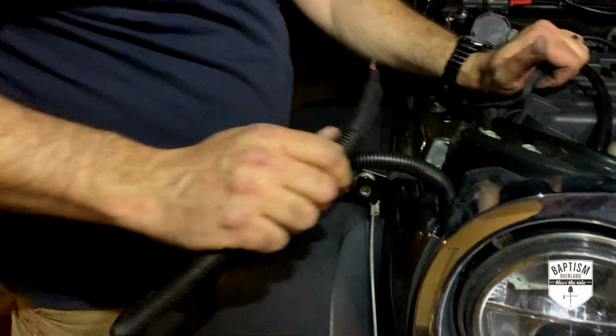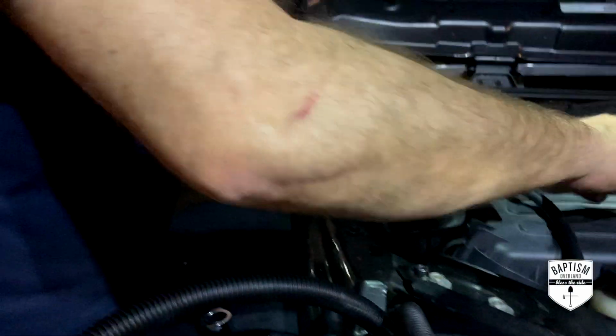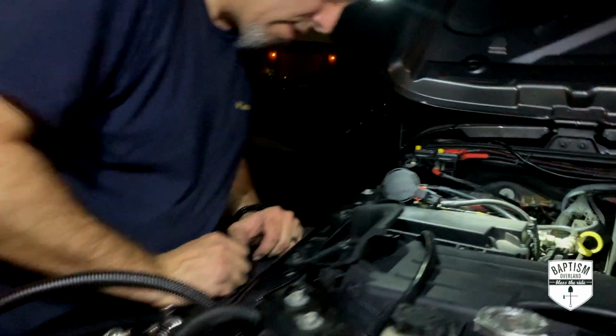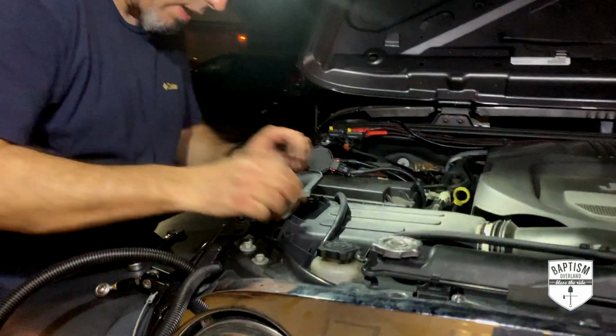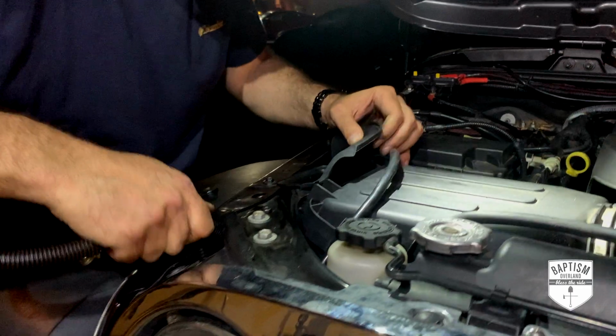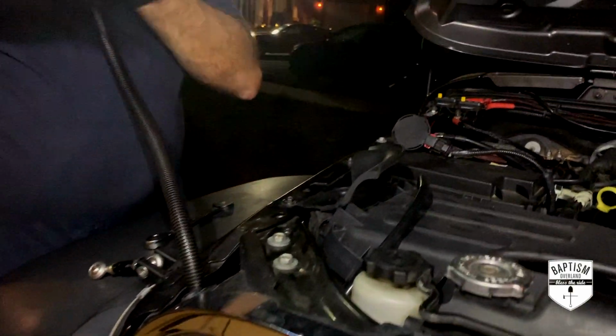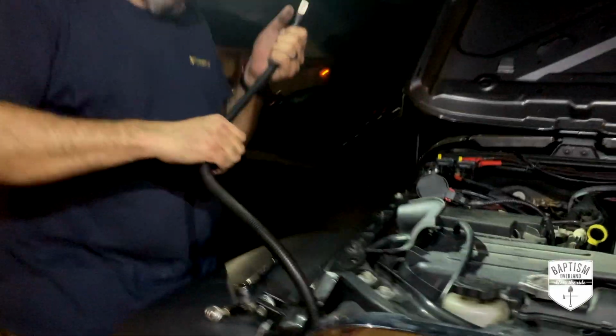Well, it's not so much that I can't get my fingers in there. It's that there's other wires and looms in there, so it's really tight. I mean, I could do it if I could remove this whole air intake, but I'm not doing that. Well, I mean, you could. It doesn't take much to remove an air intake. No, but I'm tired of taking things off.